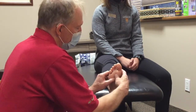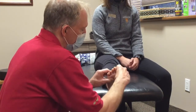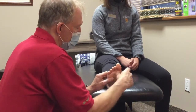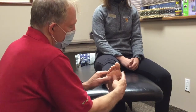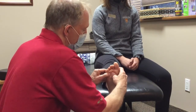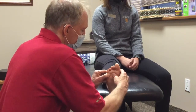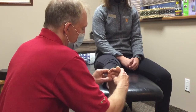So when you come in, we want to check to make sure that those metatarsals are moving back and forth. And if they're not, we can always do an adjustment to try and open that up a little bit. Also, we want to check on the nerve. As the nerve comes down through here, we want to make sure we can open that muscle and stretch that muscle out a little bit to see if we can release the nerve to get rid of some of that numbness and tingling in there.